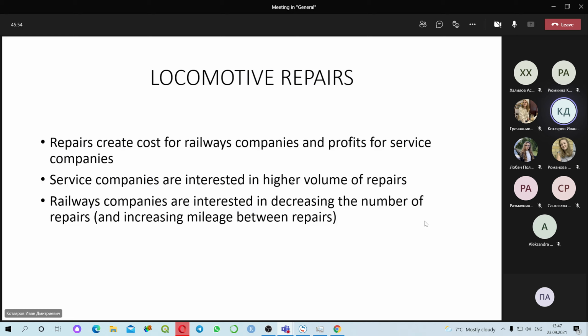And now we have a very interesting contradiction between interests of railways companies and service companies. Obviously, in case of repairs, railways companies have costs because railways companies have to pay for repairs. Guys, is it clear? Do you understand it? Yes. Okay.